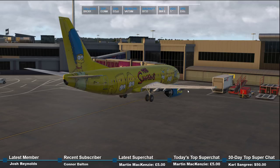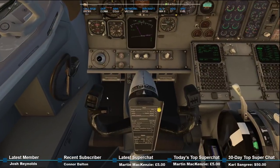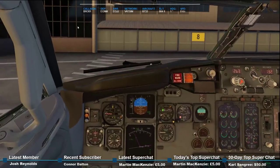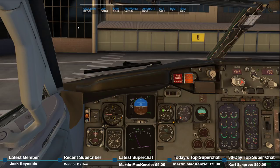122.8, and the new codec lets you use voice on it to state your intentions. Oh, really? So I can actually say on voice on this frequency what I would like to do. Oh, interesting. Don't need to type anymore. Well, I'll probably... Okay.